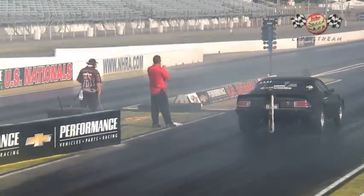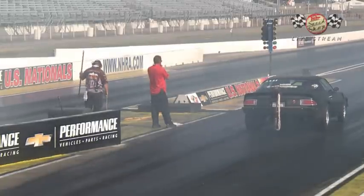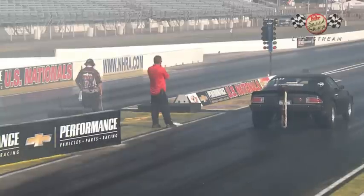10.27 at 129 in the National Dragster lane. Here comes Bob Williams. Williams from Florida. We saw him pull into the hotel last night.